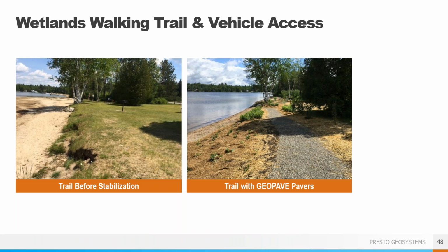You can see the eroded trail before stabilization, both the trail surface and the surrounding areas, and the new trail area on the right stabilized with GEOPAVE. The protected system will help prevent erosion from stormwater runoff and be a smoother surface for walking on for visitors.